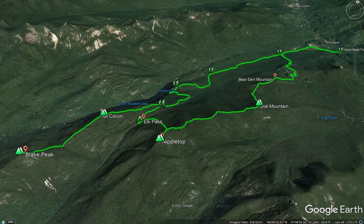This will be a 2-day, 4-peak backpacking trip. It'll be a loop over Mounts Blake, Colvin, Nippletop, and Dial, which are 4 high peaks in the Adirondacks of upstate New York. The trip will be roughly 18 miles with over 6,230 feet of elevation gain.